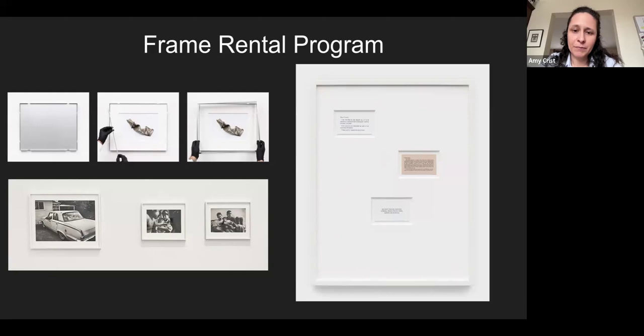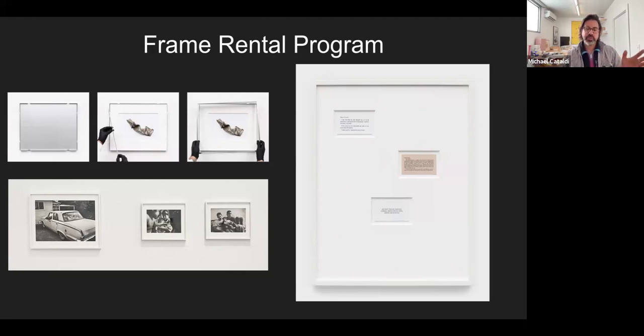is what we think of as one of the real good points of it. And we hinge and mount everything with the same conservation standards in mind, whether it's going into a really, really expensive custom frame that we're building or into one of these rental frames. So we tell clients, if you need to take this artwork out of here and put it in a frame from IKEA, a lot of the most important things when it comes to preserving that work are already going to be done correctly.